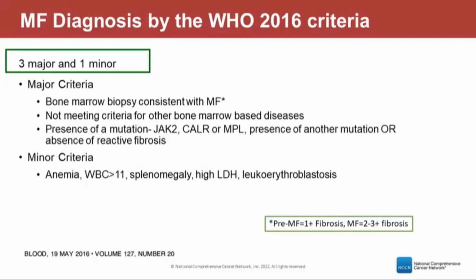Basically, in ET and PV, although we recommend doing a bone marrow biopsy, oftentimes it's not done, even though, strictly speaking by criteria, it should be. I'm happy to answer questions about that later. But in myelofibrosis, I really do think a bone marrow biopsy is important. The biopsy must look like myelofibrosis. When we look at the bone marrow biopsy under the microscope, there is evidence of scarring. The bone marrow can't look like anything else. Sounds kind of obvious, right?